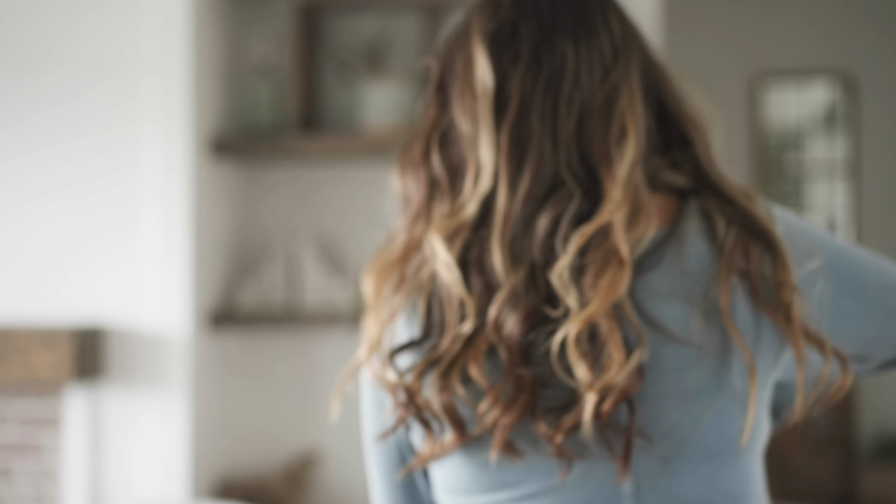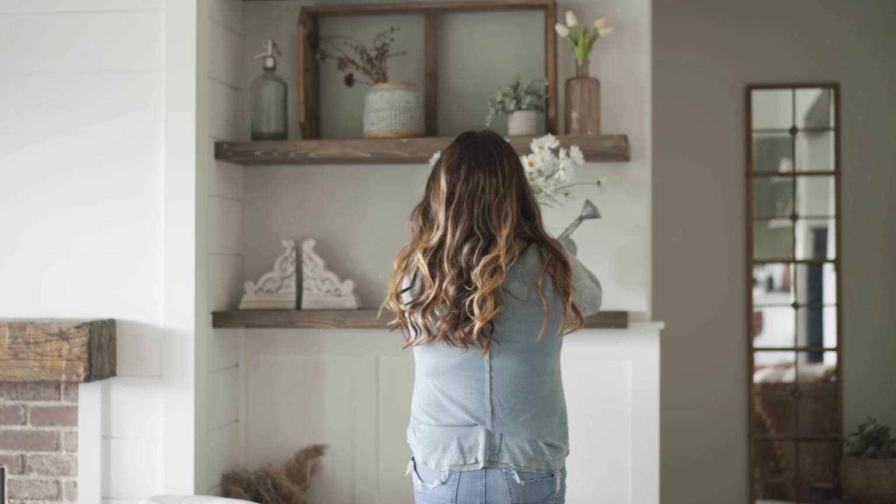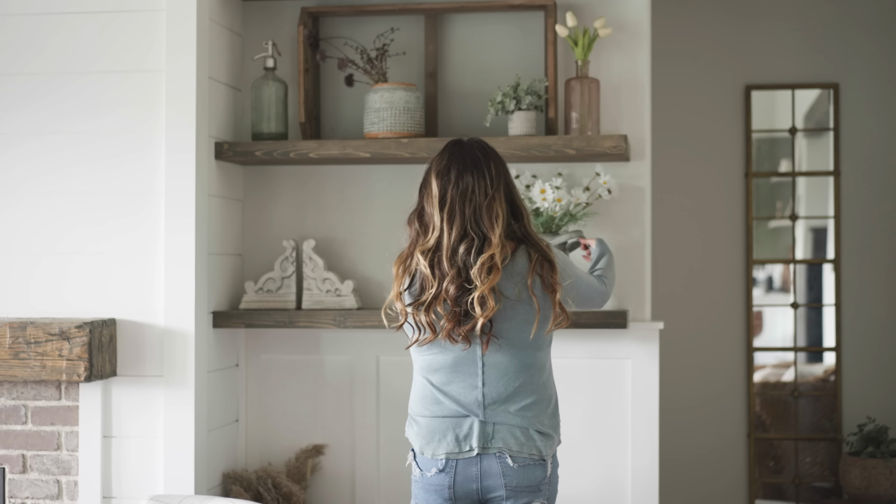I can't wait. So grab a cup of coffee, put on a yummy candle. I've got a cute one back here. It's by Anchored Northwest Candle Co., and I'm burning the Sunkissed, which I feel like I'm ahead of the ball game. I'm ready. I'm ready for the summertime.